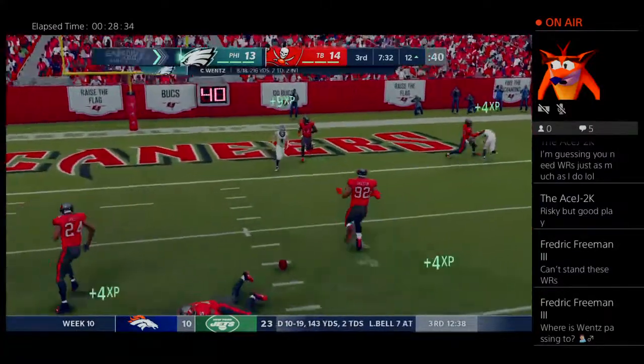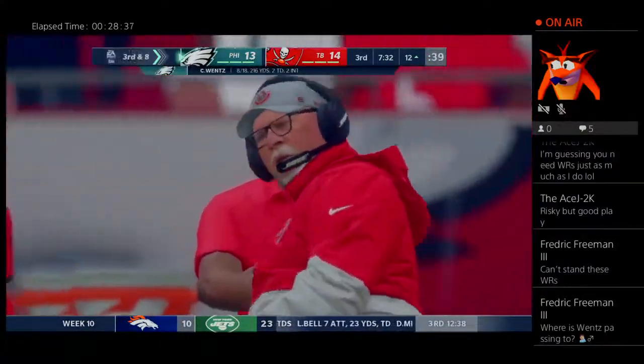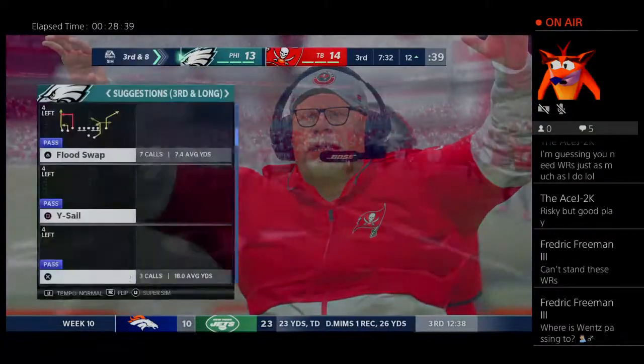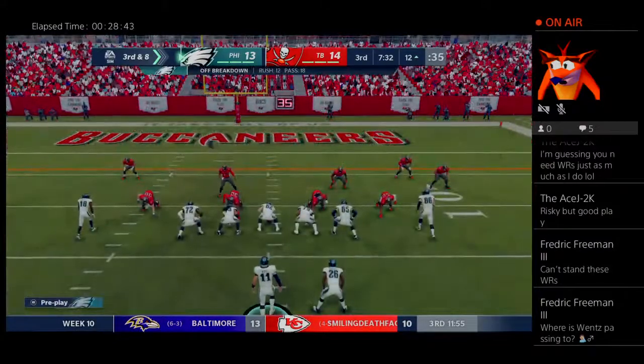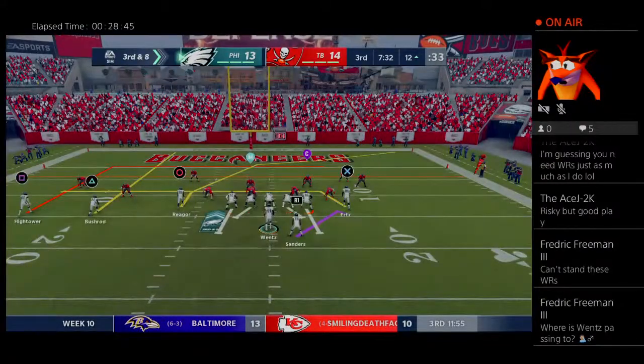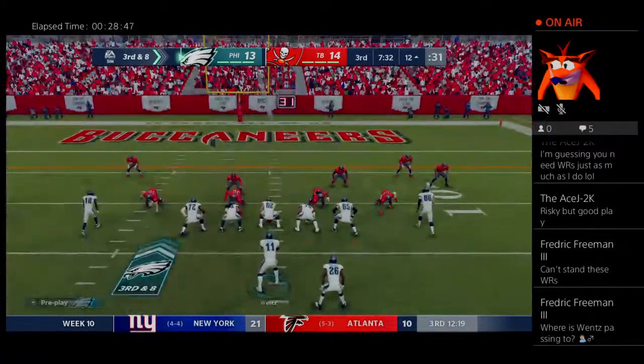And his throw is incomplete. Jalen Reagor was the intended receiver, and it's 3rd down. From the snap, he certainly looked like he knew where he wanted to go with the ball, but surprise, that guy was covered. So that took his attention elsewhere to no avail.